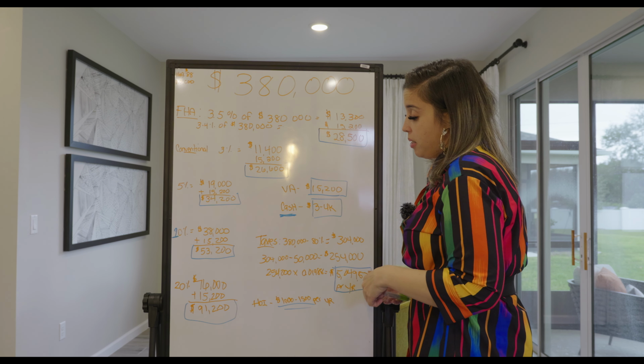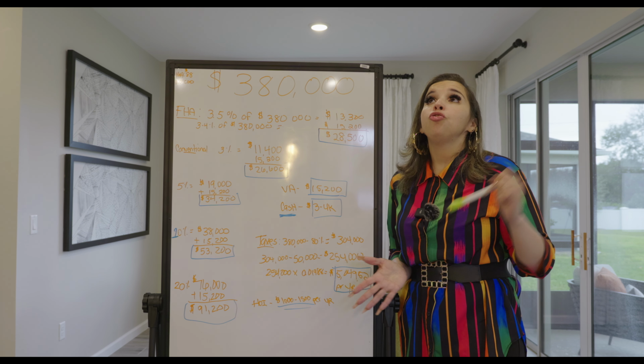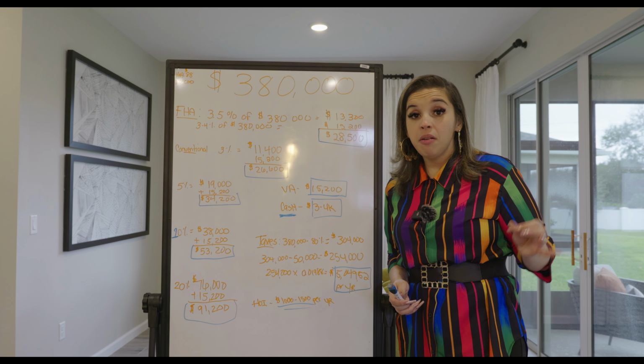Now let's talk about taxes. When it comes to new construction, taxes the first year are extremely low, literally only a couple of hundred dollars, because it's only based on the land value.